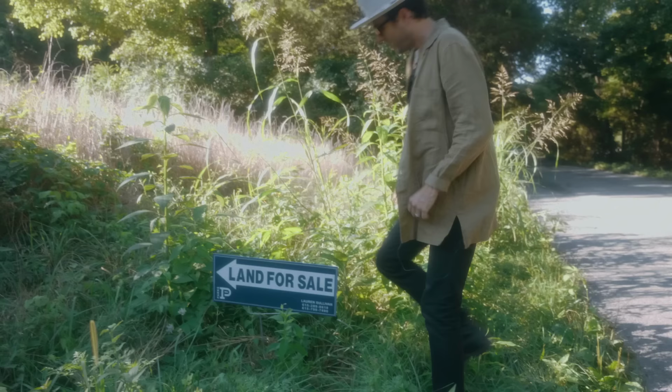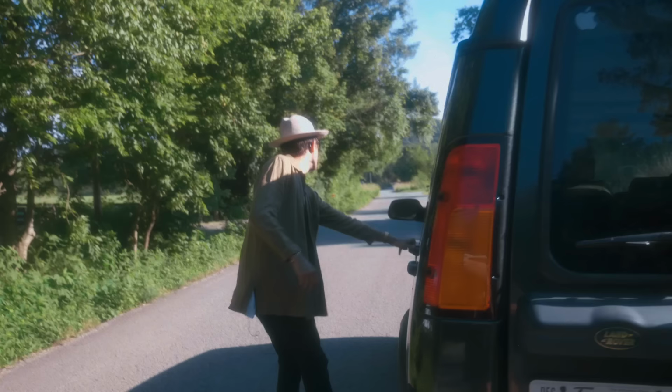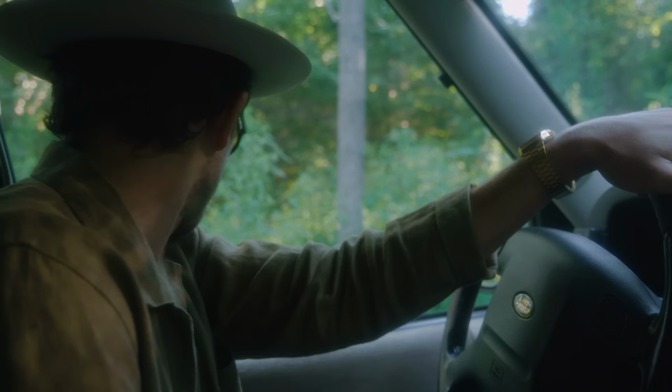This land is not for sale anymore, ladies and gentlemen. Off the market as of 2 days ago. Let's go. It's Tickville right here, man. Tick Central, man. I ain't playing games with these ticks.